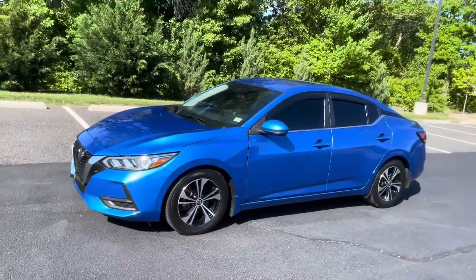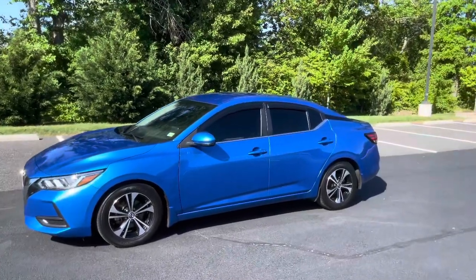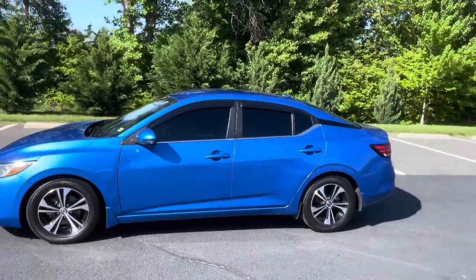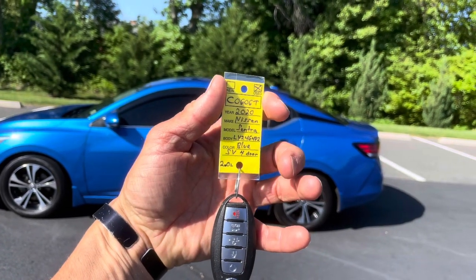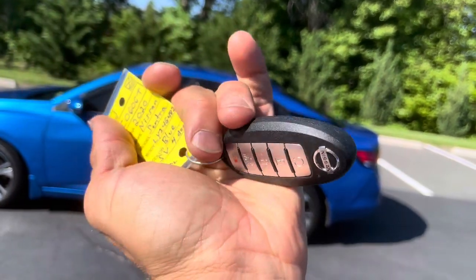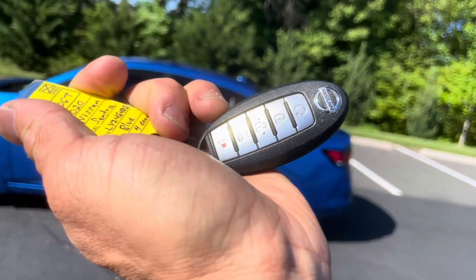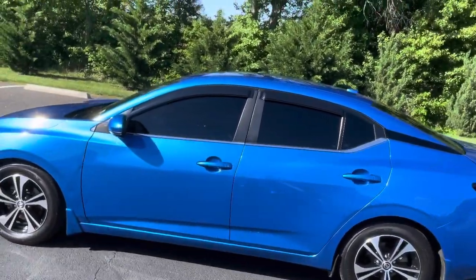Check this out. This is a beautiful, awesome, economical car. This, my friends, is a 2020 Nissan Sentra SV 2.0 liter, 4-door, remote start, automatic doors, automatic trunk if you hold it.